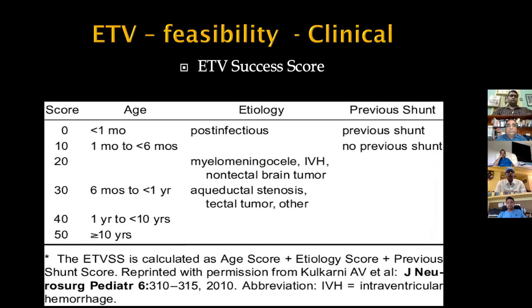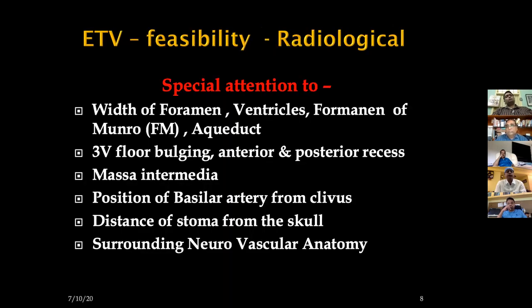Before we proceed with endoscopy, we need to select the patient for whom ETV will be successful. As you all know, nowadays we follow the ETV success score devised by Kulkarni et al. That is a sum of the age score, the etiology score, and the previous shunt score. When the ETV success score is reasonable, we proceed with endoscopic third ventriculostomy instead of a shunt.